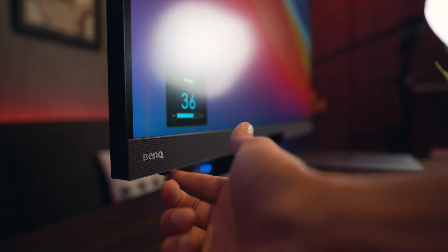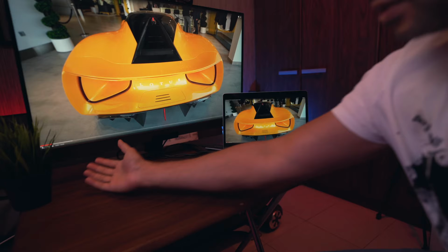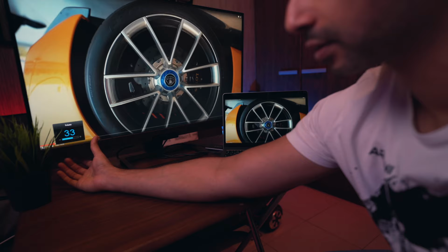Other physical aspects of the monitor, you get a little control wheel over here for your volume, which is super nice. It's very easy to use. When I connect my MacBook via USB-C to this machine, I can't control the volume from the operating system. So it's really nice that they have this little scroll wheel at the bottom where you can control the volume of the system. And this thing gets really loud. This is at like 20%. It gets really loud.